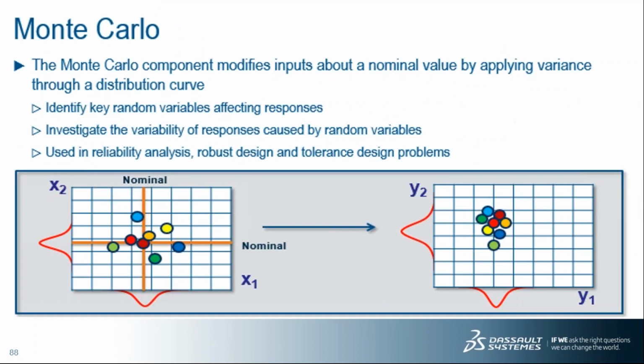Monte Carlo is another technique that can be used to modify the inputs about a nominal value by applying variances through distribution curves, which identifies the key random variables affecting the responses and investigates the variability of response caused by random variables, and it is used in reliability analysis, robust design, and tolerance design problems.